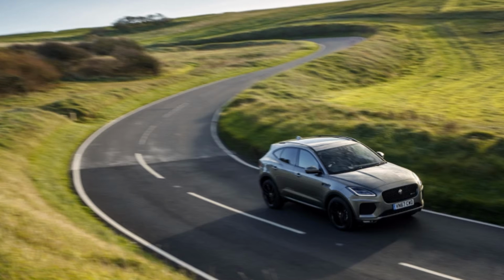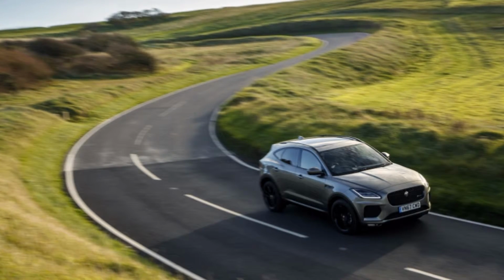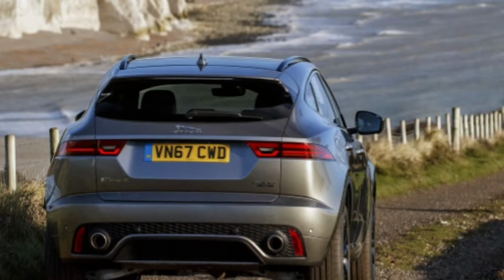With a $38,600 beginning value, it's about $3,500 less expensive than the proportionate passage focuses to the F-Pace and Evoque runs. However, as we'll see, with its very own character.